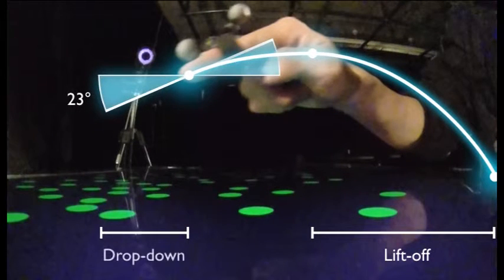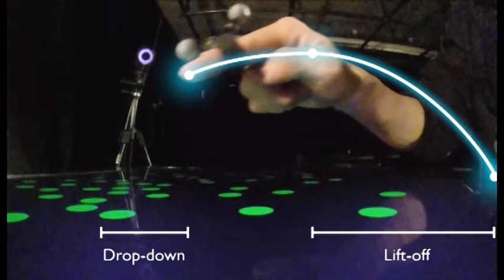We enter the drop-down phase when the tangent of the arc passes 23 degrees below the horizontal. This part of the trajectory is roughly planar and follows a curve closely modeled by a parabola. Therefore, at the start of this phase, we were able to give a prediction of the precise location of a touch using a parabolic fit.